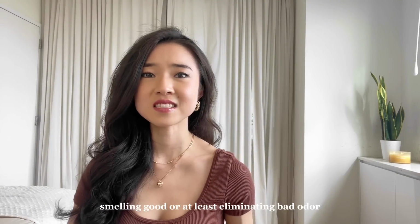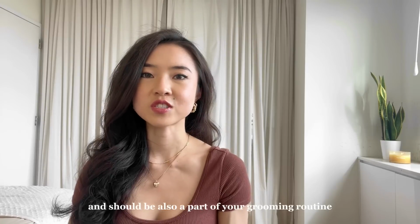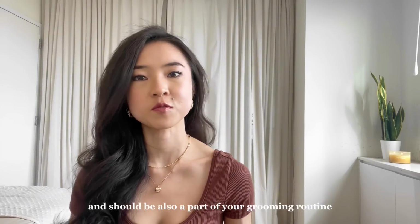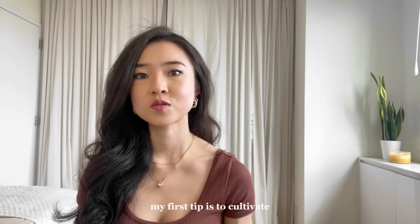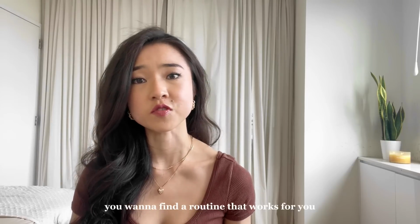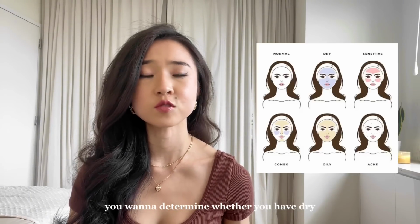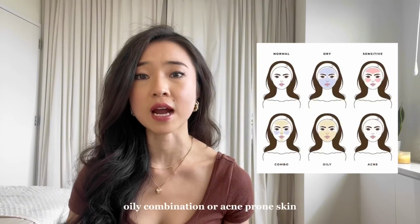Smelling good, or at least eliminating bad odor, is integral for good hygiene and should also be a part of your grooming routine. My first tip is to cultivate and stick to a skincare routine. You want to find a routine that works for you, and this will depend on your skin type. You want to determine whether you have dry, oily, combination, or acne-prone skin.